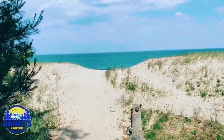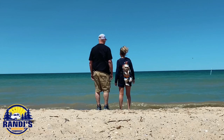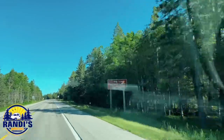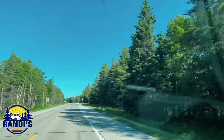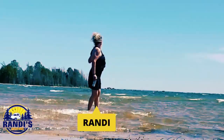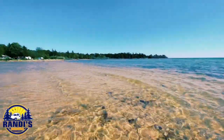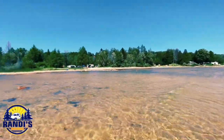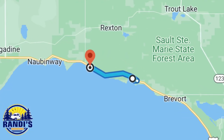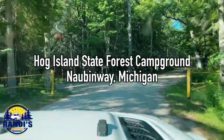Wow, my mission to find as many amazing waterfront RV camping spots in the Upper Peninsula of Michigan has far exceeded my expectations. And my hunt for more waterfront camping gems continues. My husband Tom and I just left the Applefit City Campground, and that was a real treat. So we're headed just 10 minutes down the road to the next camping spot I want to check out, and that's the Hog Island State Forest Campground.